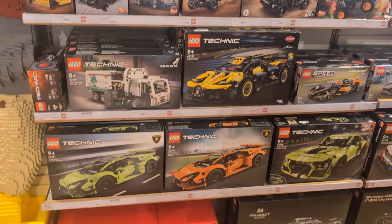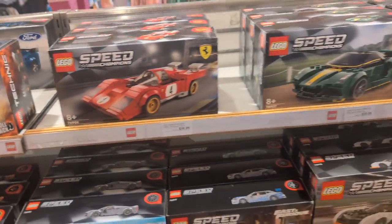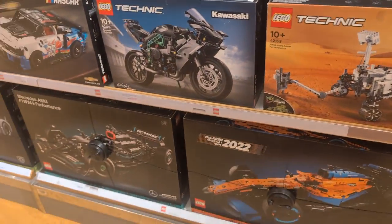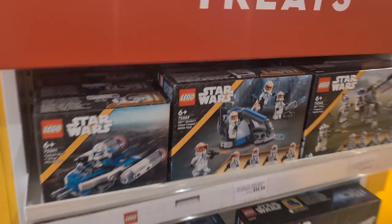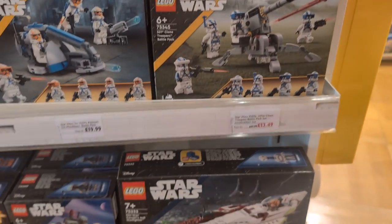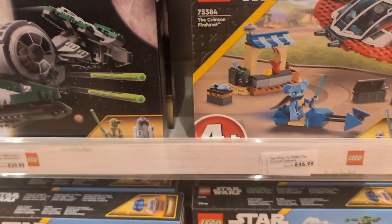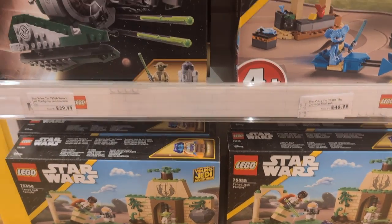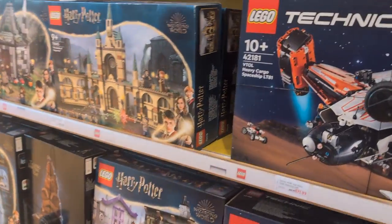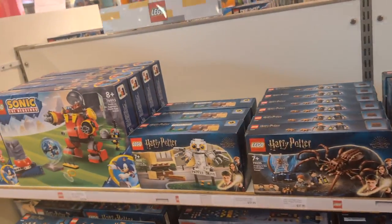Speed champions and Technic sets. Yeah, quite a good range really overall. But then you would expect that from the size of this store. Offer. Everything else, kind of full priced. Yeah, full priced. Full price. Harry Potter. Technic. Space. Sonic.